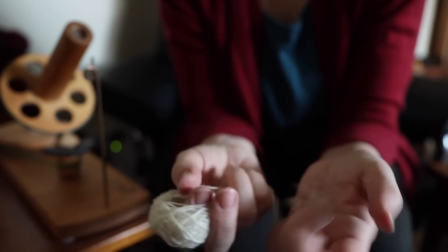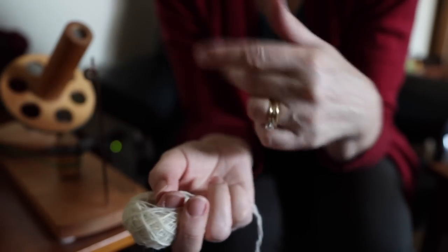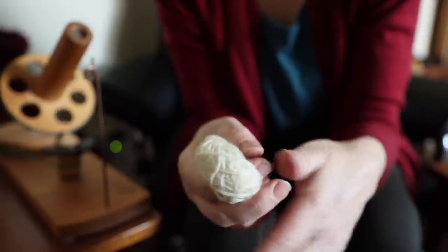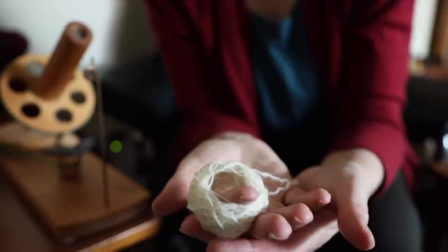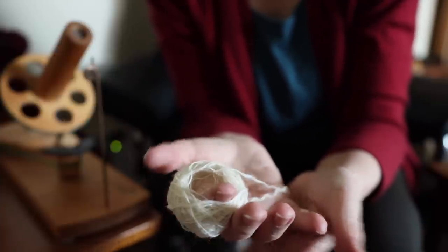The other thing you can do is just use your ball winder, make two balls from two different spindles, and then ply them together from the two balls. So you just have to experiment and try different ways and see what works best for you and gives you the results that you want. All right, let's go over to the wheel and we'll go ahead and do some plying.